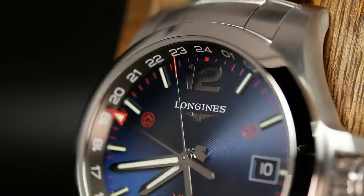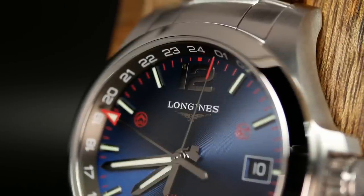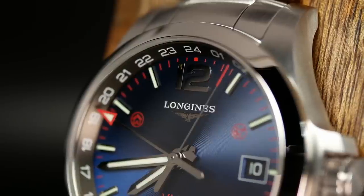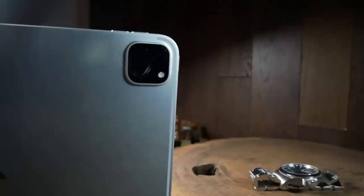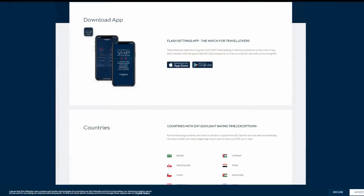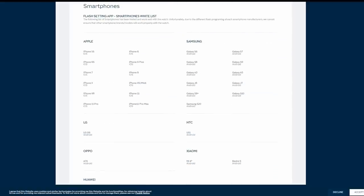The problem is that no matter what interface you're using to get the information to the watch, you're still relying on a phone or tablet app to get that information across. And apps, even if it's something as simple as turning on and off a light, need to be constantly updated. So in order for this to really be reliable, they need to stay on that. And unfortunately, they've already failed at this, as there are already a number of phones that aren't compatible with their app. Now, if you have an iPhone or a Galaxy, you're probably good to go. Anything else, and it's going to be hit or miss.